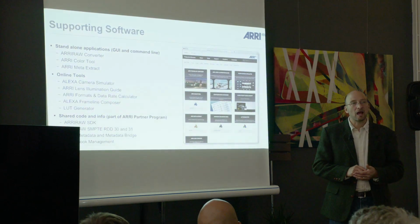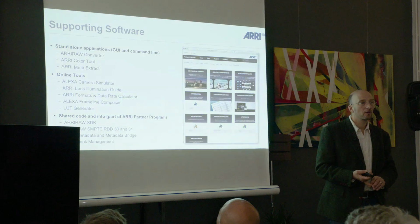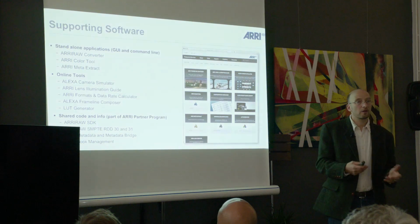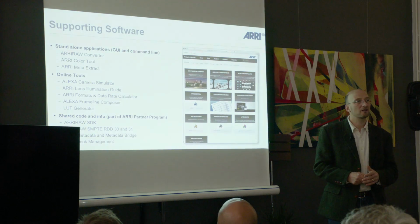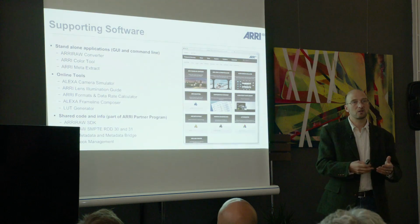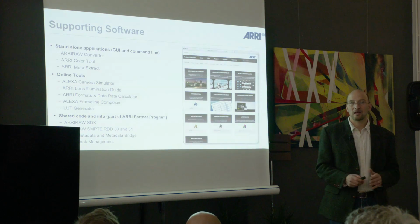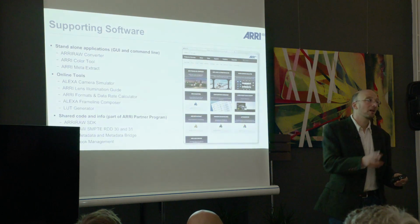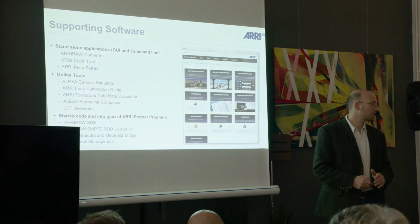Next of all, we have a whole bunch of supporting software for our cameras. There's the ARRI RAW converter, which is a free of charge download. You can convert ARRI RAW on your own to an image. It's not really meant as a production tool, but it's meant as a little checkup for the DP. The DP can download this, do a little bit on their own to see what their ARRI RAW images should look like. Then there's the ARRI color tool, which allows you to create the ARRI look files. And there's the ARRI meta extract, which, as the name implies, extracts the metadata from an ARRI RAW or a ProRes file and makes essentially an Excel spreadsheet out of it.